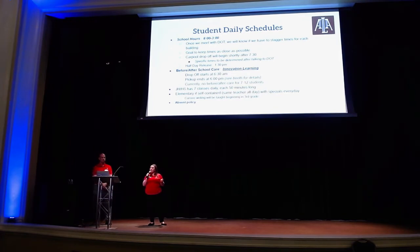It will begin at 6:30, and then pickup will be at 6 o'clock. There's a flyer in the newsletter for prices for that. Registration for that will happen as we get closer, and that is kind of a separate deal, so you'll pay them. You won't be paying us to go there. Currently, we do not have before and after school care options for our 7-12 students.